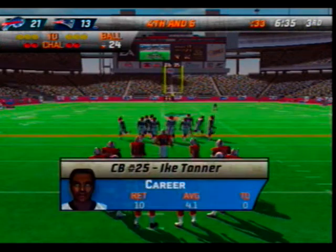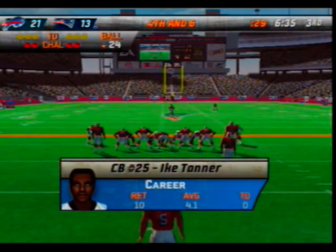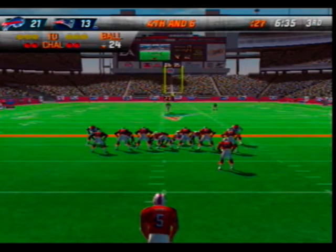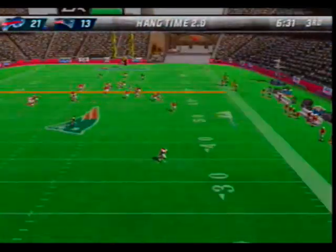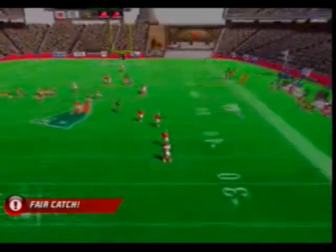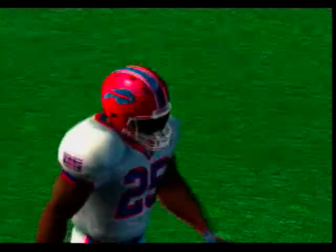So as we get set for the punt, let's take a look at our returner's stats. Cyphers will come in now to punt it away. Tanner is back to receive this kick. Fair catch called for. Fair catch made at the 34-yard line.